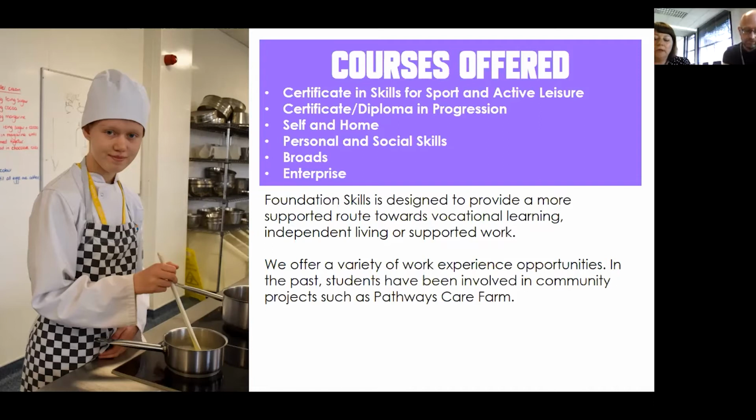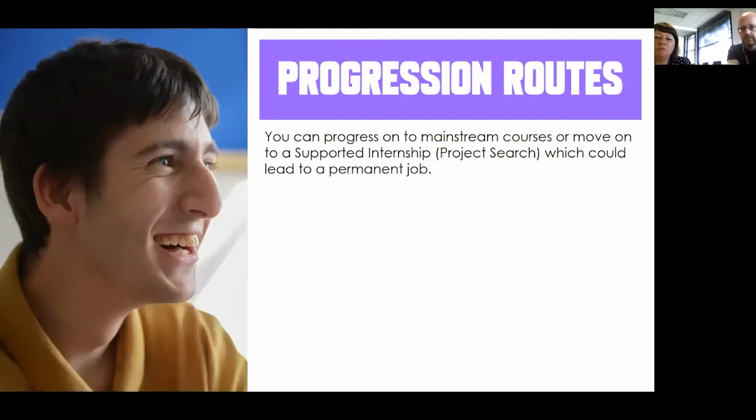So how long will Foundation and Progression students stay in the department? Well, it could range from 1 year to 2 to 3 to 4. We look at progression every year, and hopefully we make that smooth transition into the next course. When a student's ready to leave into the wider college, then we support students with that transition. We support students into the wider community if that's where they want to go.